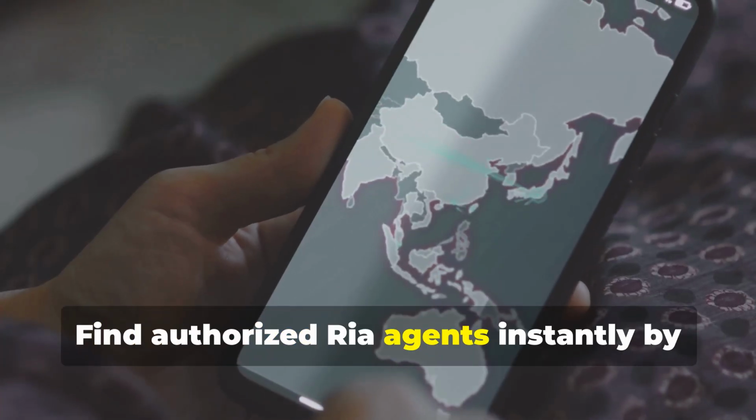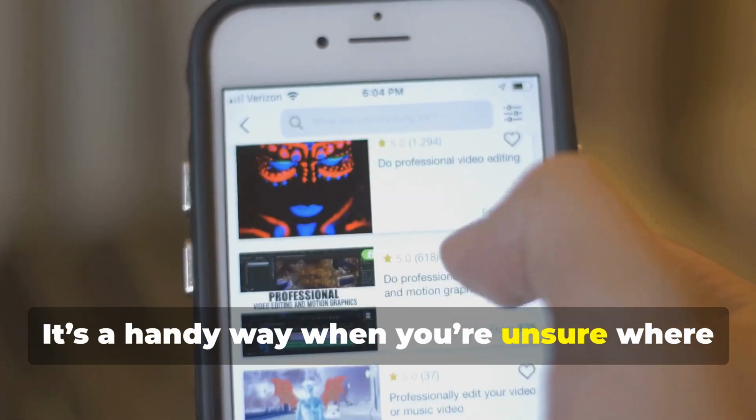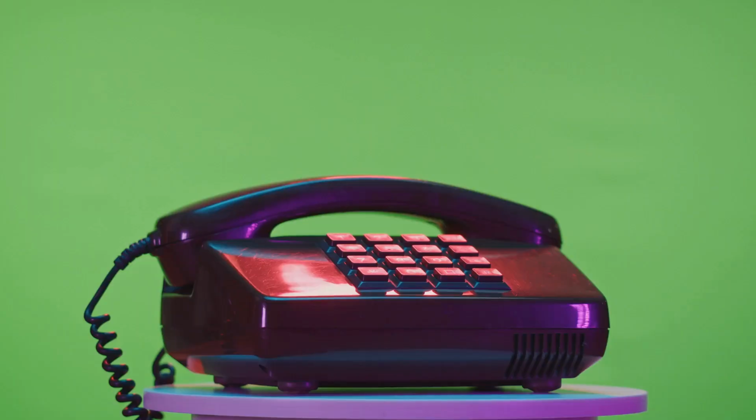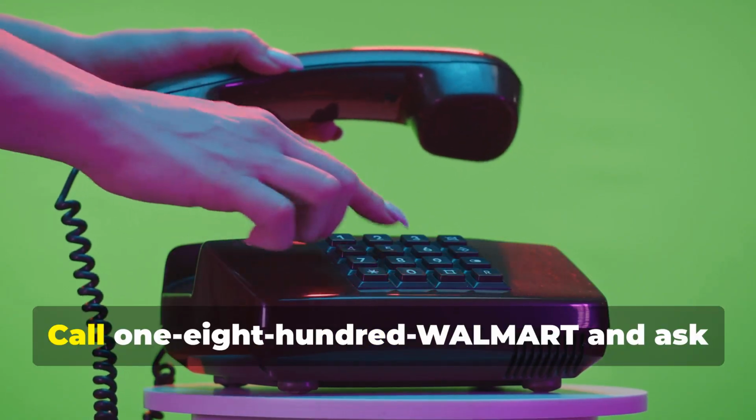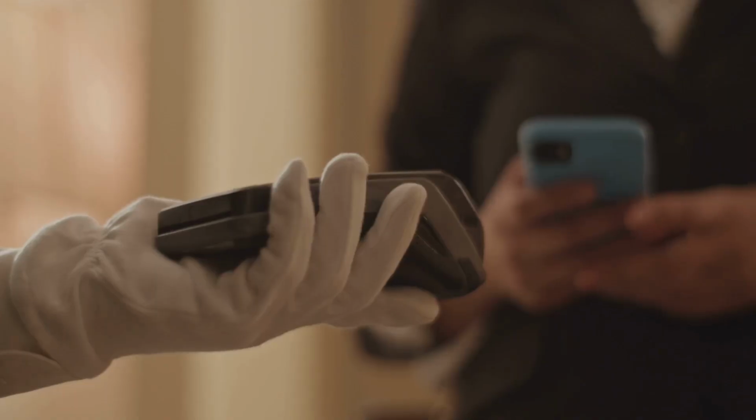Find authorized Ria agents instantly by using your current location. It's a handy way when you're unsure where the closest service point is. Not sure where to start? Call 1-800-WALMART and ask for information on Walmart Ria transfer options.